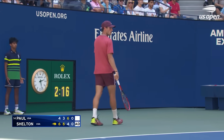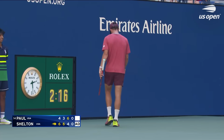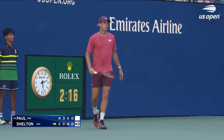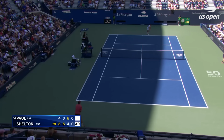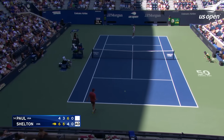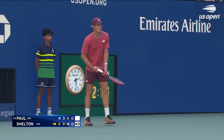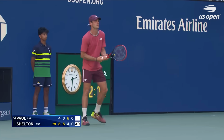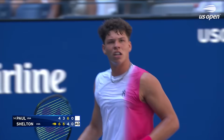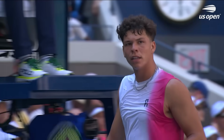Advantage, Shelton. Little pace off that second serve. You can see the 78 miles an hour. More spin. A wonderful second serve out wide.